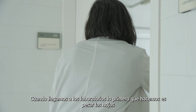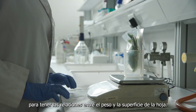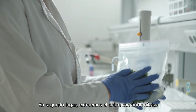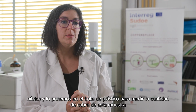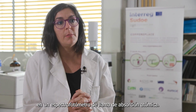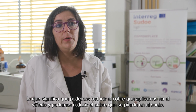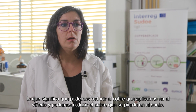When we arrive to the labs, the first thing that we do is weigh the leaves so we can have a relationship between the weight and the leaf area. Secondly, we extract the copper, we add nitric acid and we put it in a plastic pot, and we come here to the atomic spectrometer to measure the quantity of copper in this sample. In the first results of this experiment, we are seeing that we have a better deposition on the leaves. That means that we can reduce the copper that we apply on the vine, and we can reduce the copper that we lose into the soil.